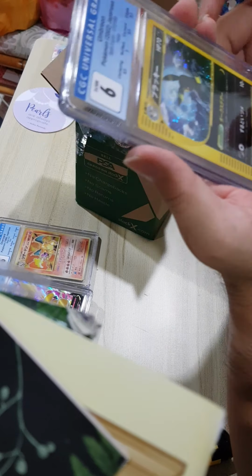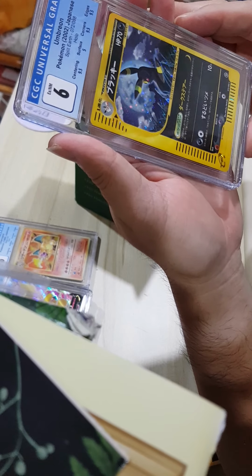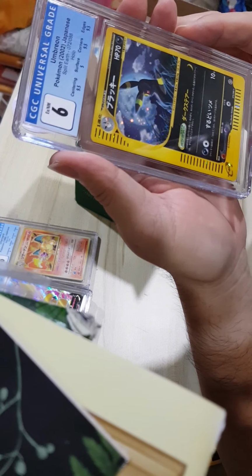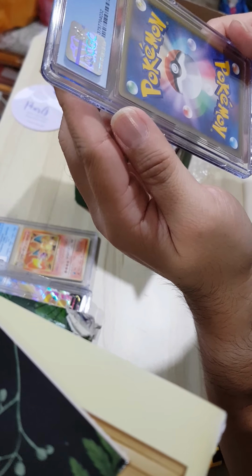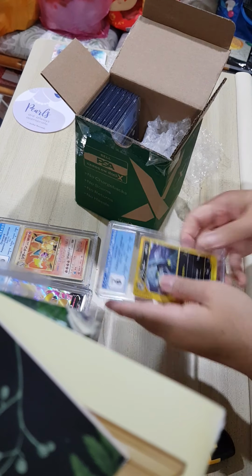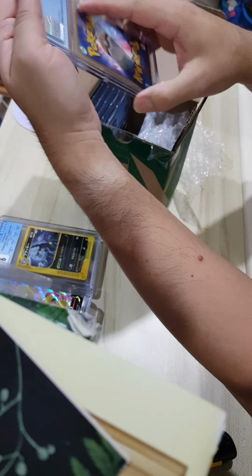I think it was some hollow scratches. Nice swirl too. Surface 5. Is that bad? I have to relook at these again. Oh well. Okay.